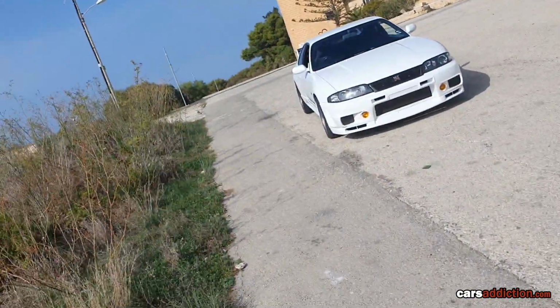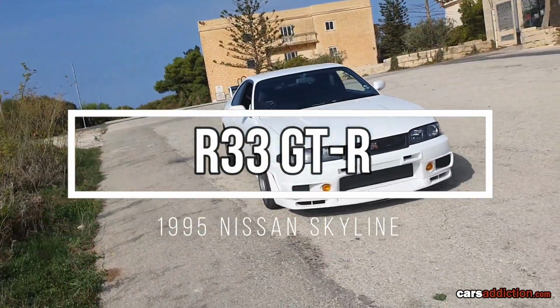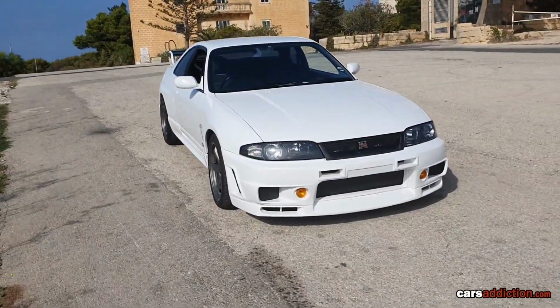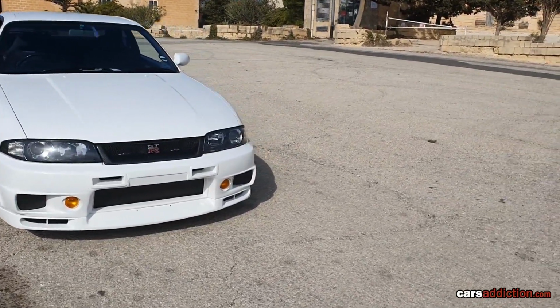Now for today we're going to overview a 1995 Nissan Skyline R33 GT-R. Now we're going to go through this model specific, what makes it so special, and why we purchased it.